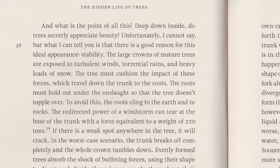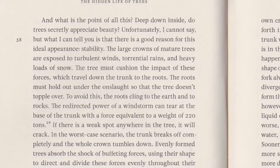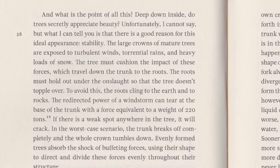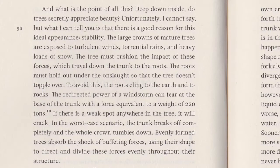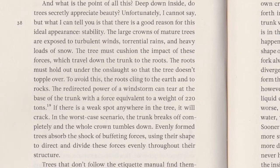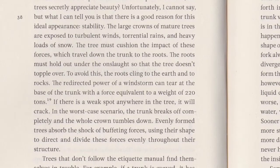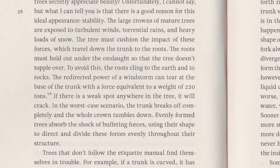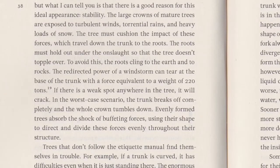And what is the point of all this? Deep down inside, do trees secretly appreciate beauty? Unfortunately, I cannot say. But what I can tell you is there is a good reason for this ideal appearance: stability. The large crowns of mature trees are exposed to turbulent winds, torrential rains, and heavy loads of snow. The tree must cushion the impact of these forces, which travel down the trunk to the roots. The roots must hold out under the onslaught so that the tree doesn't topple over.